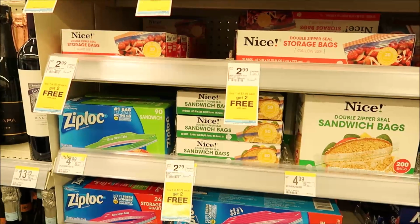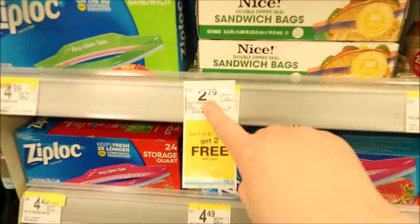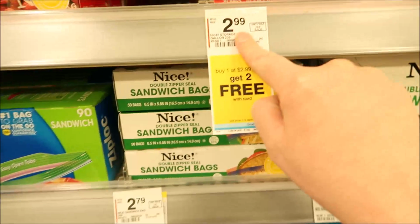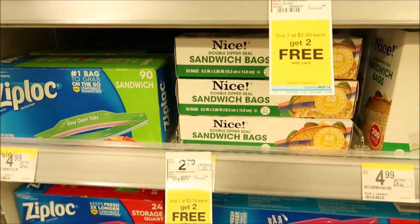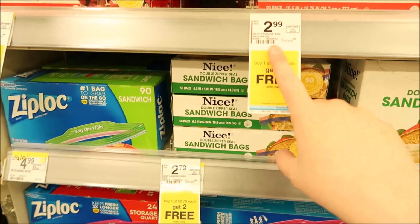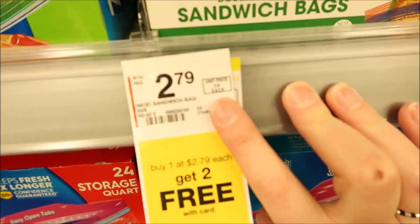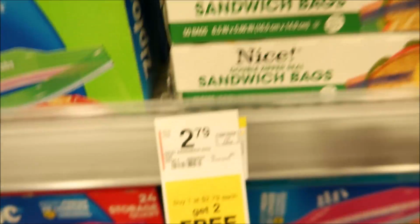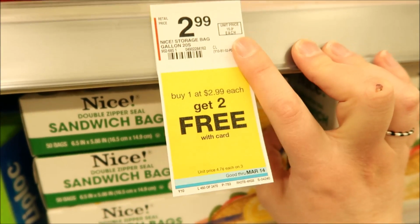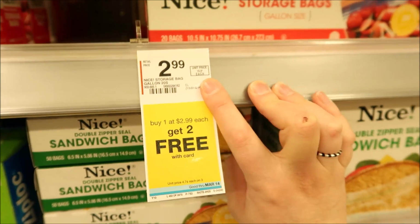Okay, so the next deal that you guys can do is the Nice brand bags. Now, some of them are $2.79 and some of them are $2.99. In the ad, I think it said $2.79, so I'm not sure if this will ring up $2.99. But if the ones for $2.79, you guys would buy 3 of them, you would pay $2.79. They come out to be 93 cents a piece. If you guys go ahead and do this, they come out to be like 99 cents a piece. So it's up to you guys what you want to do with that.